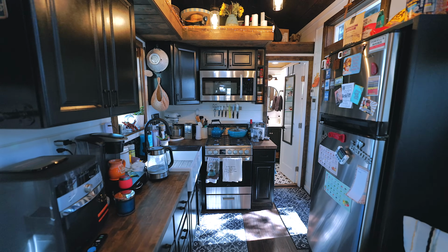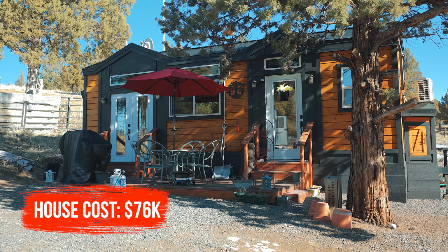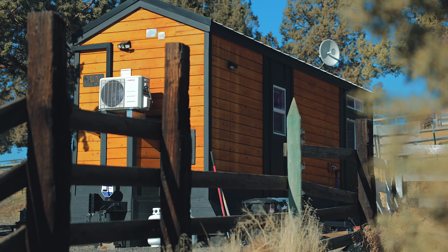The original price of my tiny house was $76,000. It was a great price. You know, even with the $30,000, this house is still within a decent price.